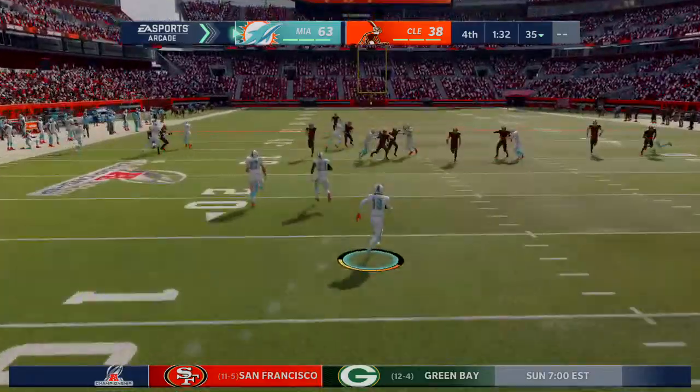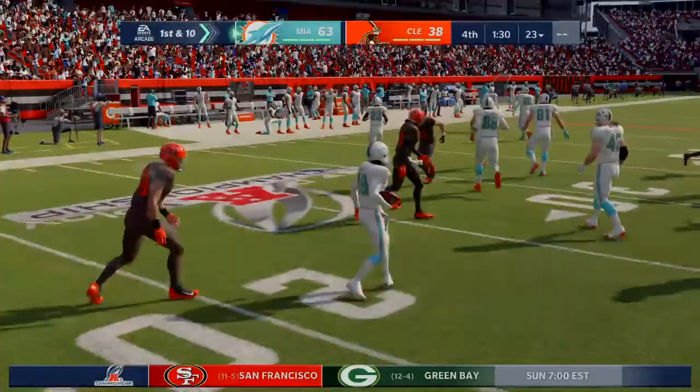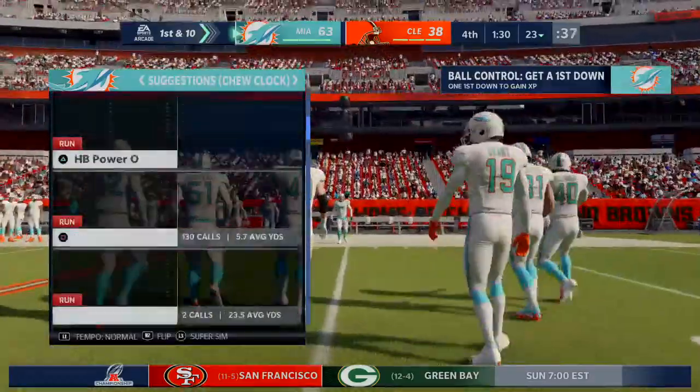The return man is Graham. And able to get this across the 20, but not much further as he's dropped at the 23-yard line. The Dolphins take over 1st and 10. Getting set to go again on offense.